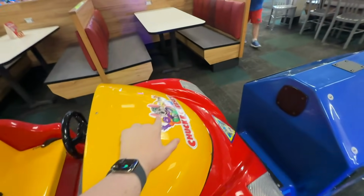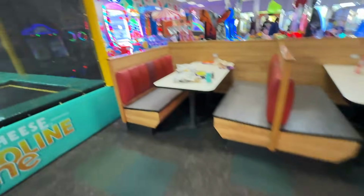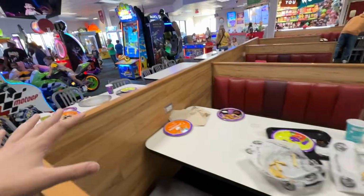Rockstar, Rockstar, Rockstar, and on the back is Rockstar. We're gonna squeeze through here, a very tight opening. And then they have some booths and tables and chairs separating the kiddie ride area from the regular game room.